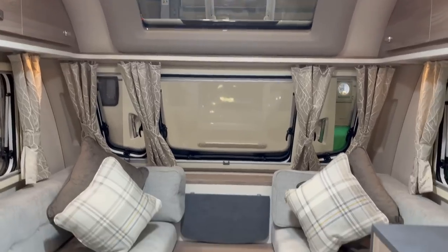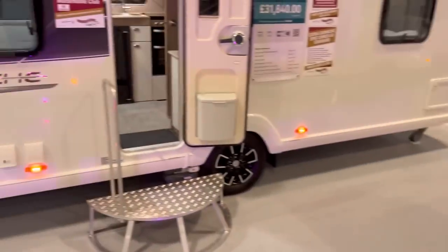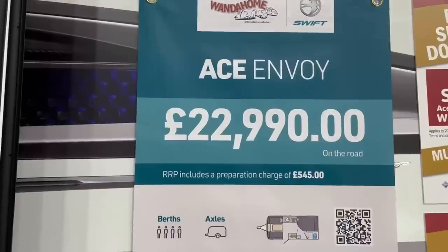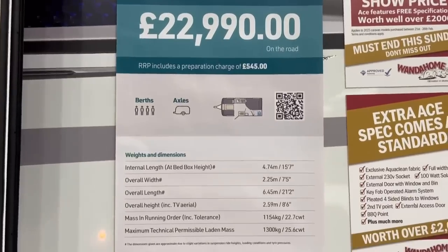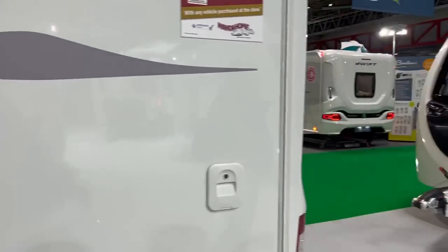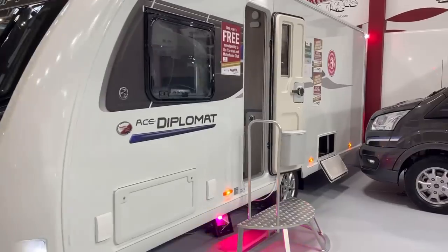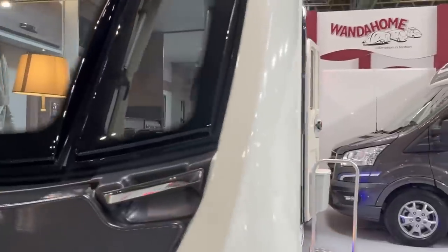Again, not as roomy as the last one, but see what price is on this. This one's 22, 23 grand. There you go, there's your details. Like I say, I'm still on the Wander Home site, so, yes, some nice caravans. But I do like that one, that Diplomat. For 25 to 25 and a half grand, I don't think you can go wrong with that.